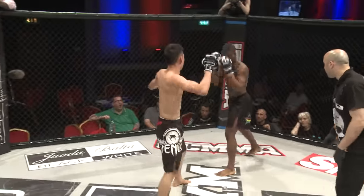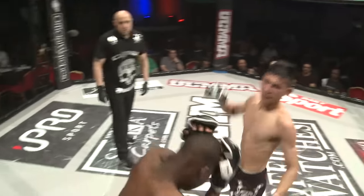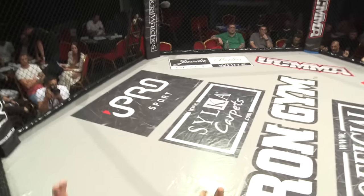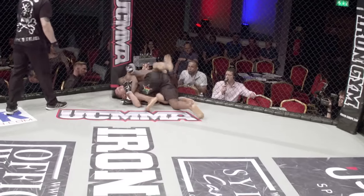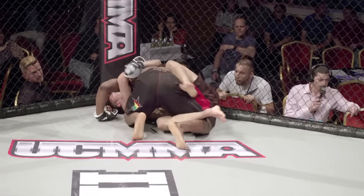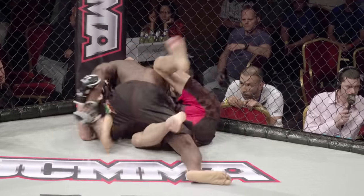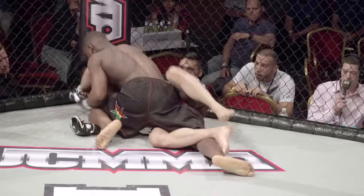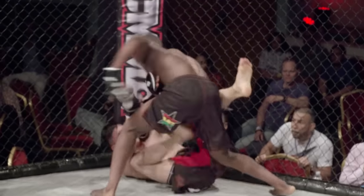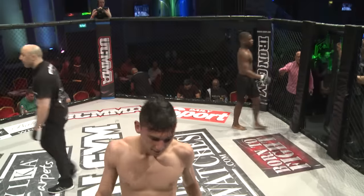Both fighters back to feet. Both fighters happy to trade. Good trip again. Festus securing that takedown with a good leg trip. Festus in top position, last few seconds of the third round. And it's to the judges for the decision. Very, very good fight.